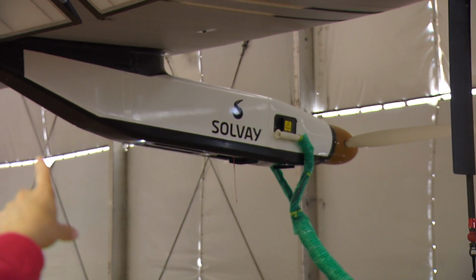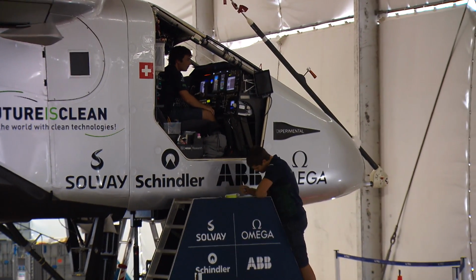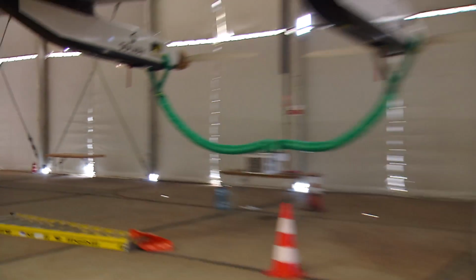Oh, I see the flaps are moving. Yes, right now. They're just right now what they're doing in the cockpit. These are our engineers. They're doing the last check before the flight. Very important. The flaps work. It helps you go up and down, I assume. Yes. In the aircraft, everything is very important that it works. We don't want that it goes down.